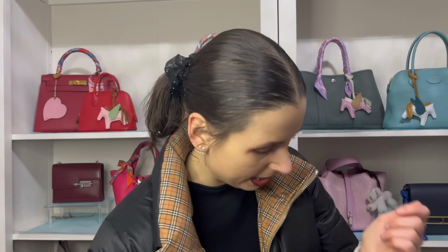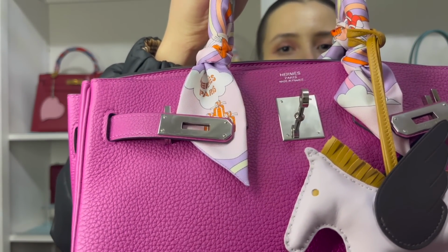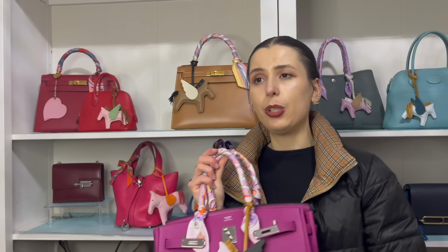Next, you can look at the stamping, like the Hermes stamping, to tell if it's real or fake. Not always will the stamping be crisp. Sometimes it might be blotchy, because I've noticed on some bags the stamp is not super crisp, it might have smeared a little bit. That doesn't mean it's a fake bag necessarily.